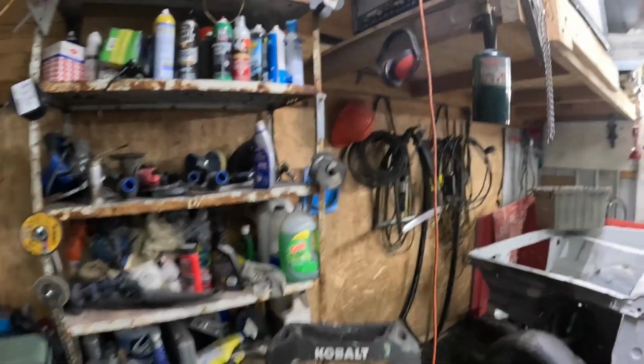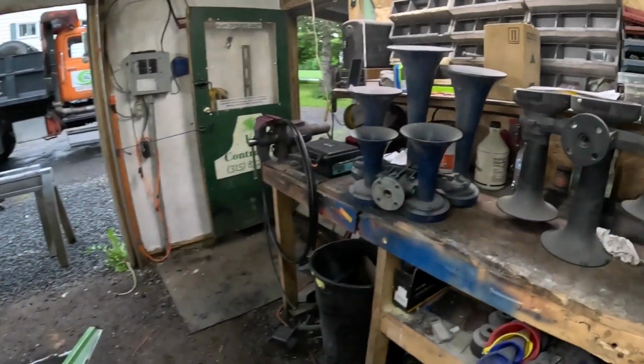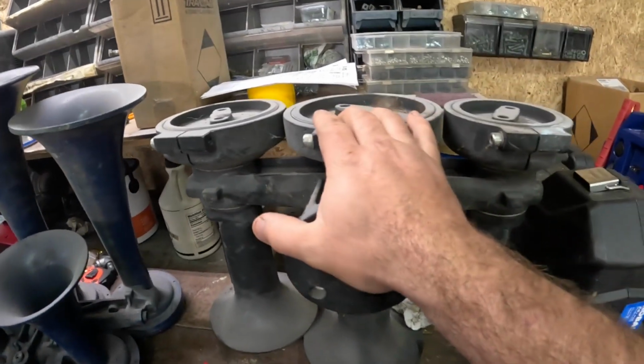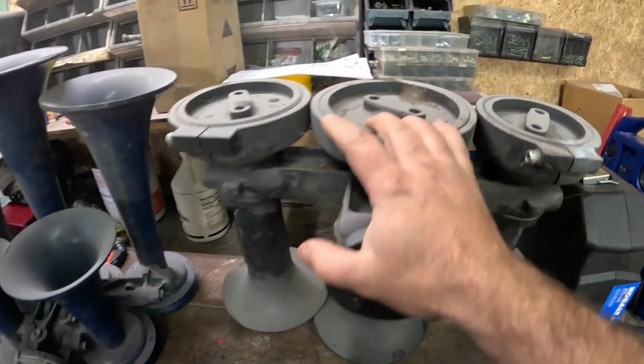Okay, yes, I am out of breath because I just had to dig them horns out from up there on top of the shelf that haven't been dug out for quite a while. So here's the other two sets I have. Let's start with these. These are some of the older ones that you'll see out there.